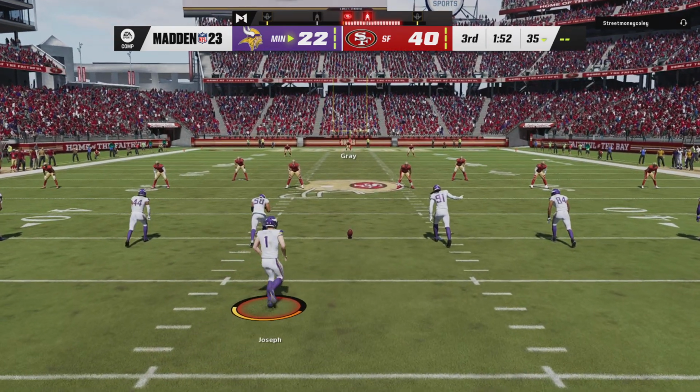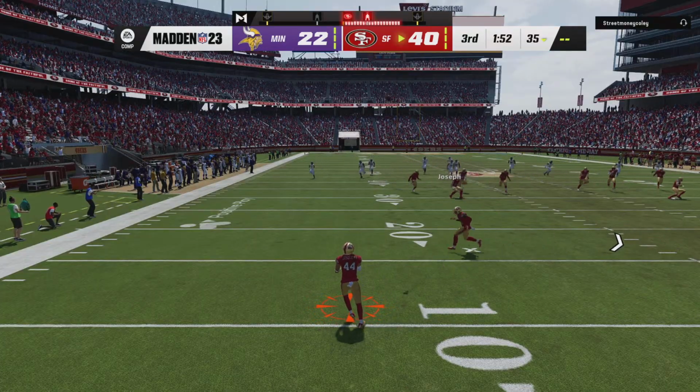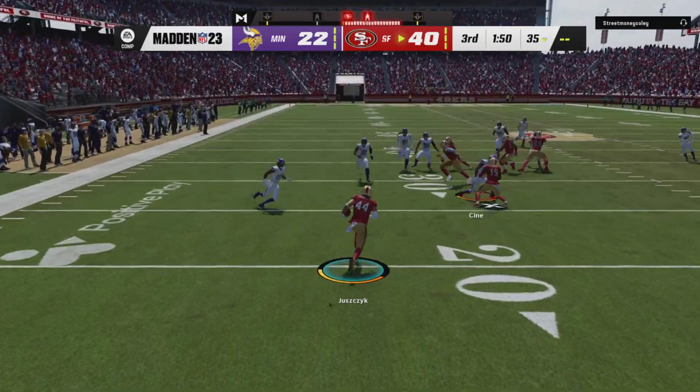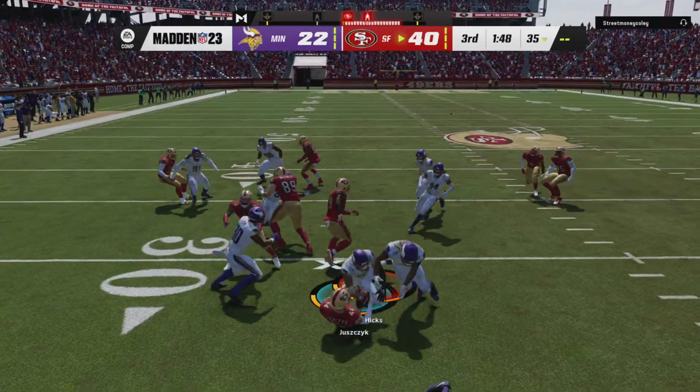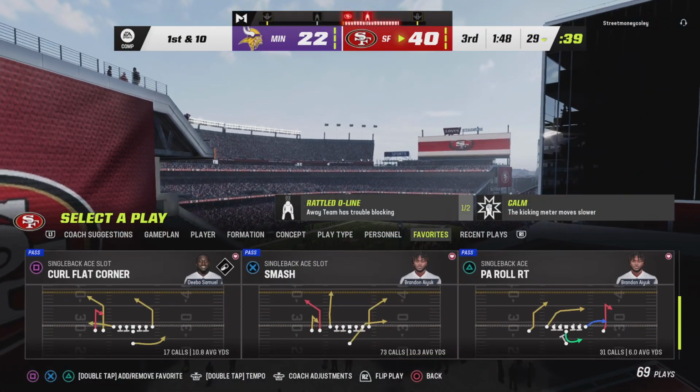Now Joseph tees it up to kick off following the touchdown. This is taken just shy of the 10. And it's a pretty good return here as he'll get this up to the 29.